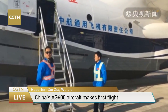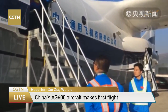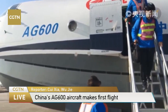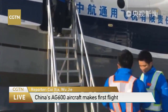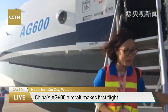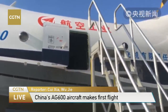Considering the safety of the first flight of AG600, we cannot have the opportunity to be on board to bring you the coverage from inside of AG600. You can see the maintenance team getting off the flight. I think everything is ready inside, and the cabin door will soon be closed.